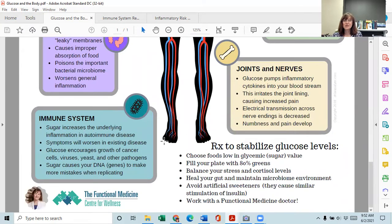Balancing your stress and cortisol levels. We're not really getting into that kind of discussion today, but emotional stress significantly impacts the secretory IgA in your gut, which is your foundational part of your house to keep you healthy and can lead to leaky gut.